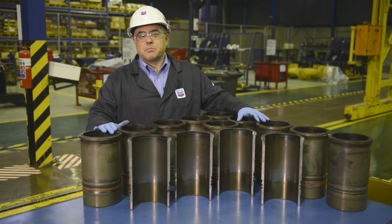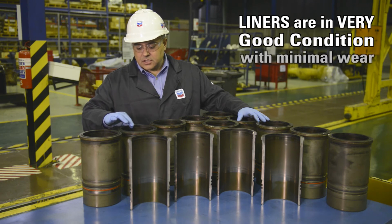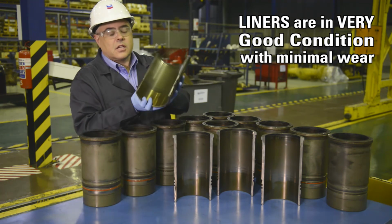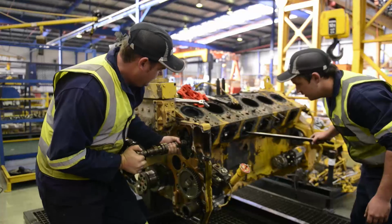We're now going to inspect the piston liners. First thing we want to do is check for the presence of a wear step. As I run my finger across these, I can't feel a wear step, which indicates good oil protection. The next thing we want to do is take a look at the crosshatch on the inside of the liner. I can see clear crosshatching here, even after 23,000 hours of operation, indicating great oil consumption control.